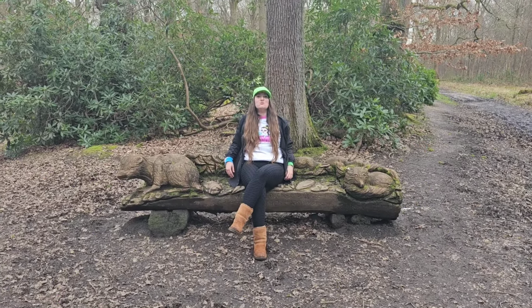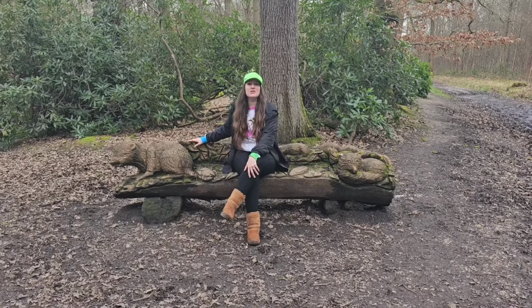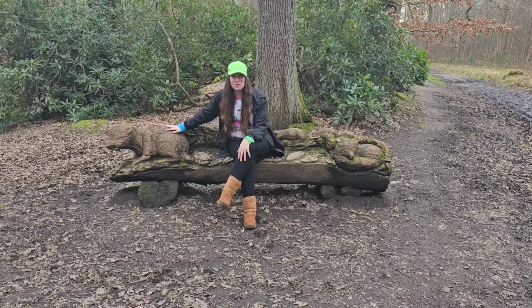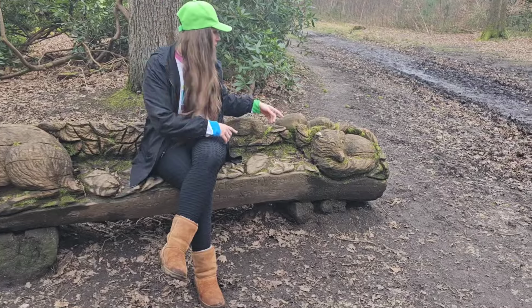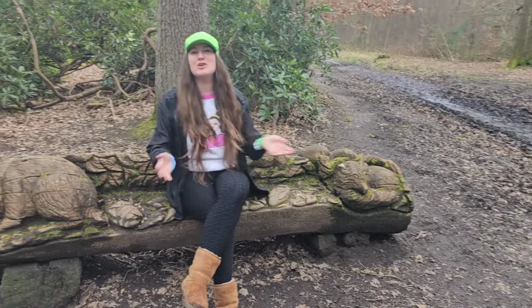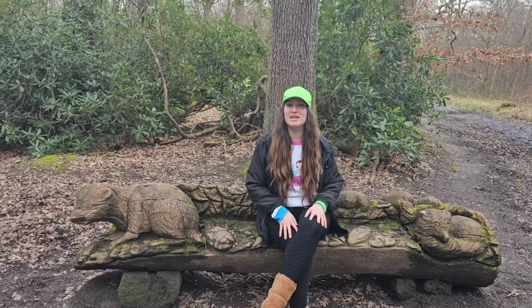Walking through the woods is really tiring. I needed to take a break. And look at the bench I'm sitting on. Whoa, it looks like animals have been carved into the wooden bench. We have an otter here. And look, we have a cute little fox. Oh, so cute.